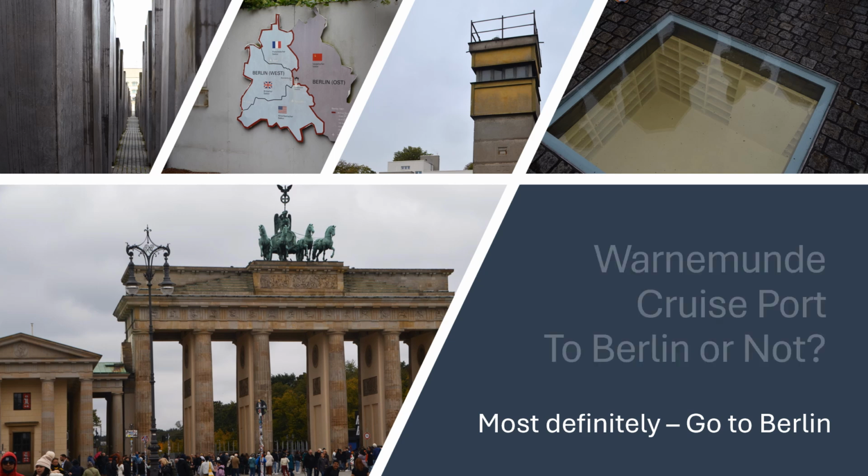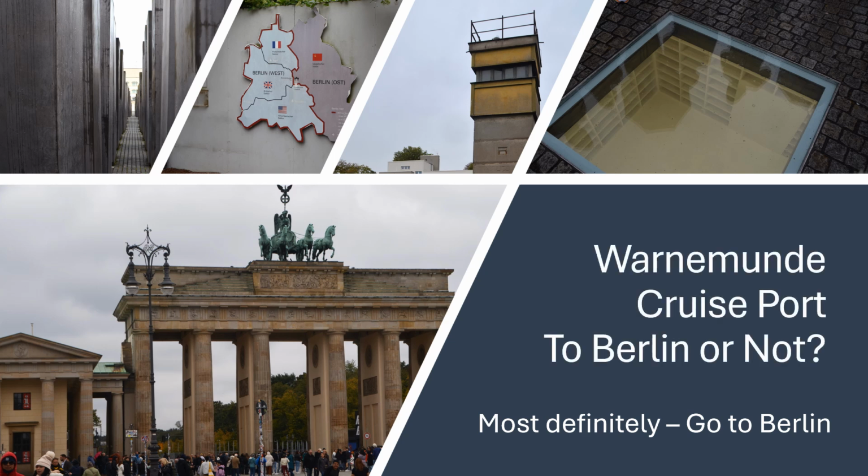If your cruise ship has a port of call in Warnemunde, you'll have the option to stay there, visit the city of Rostock, or take the train to sightsee in Berlin. We'll share the pros and cons of going to Berlin, whether or not we toured via a ship excursion, and the amazing sights we saw. Let's get started.